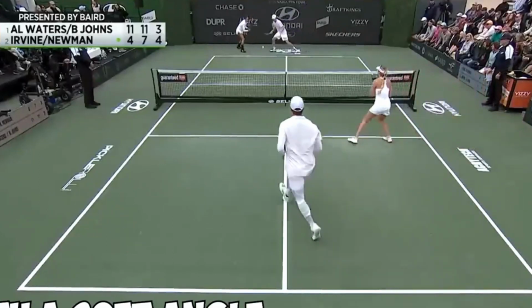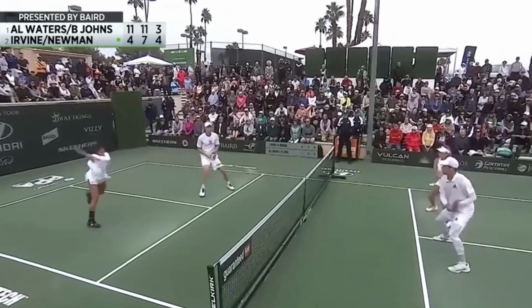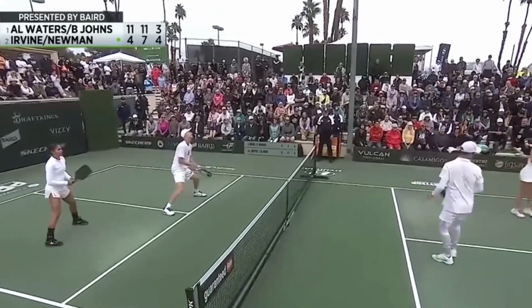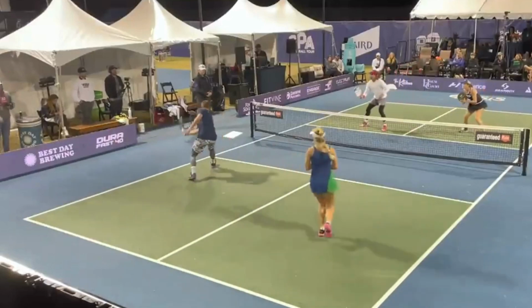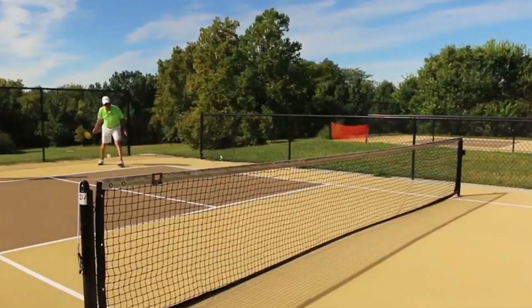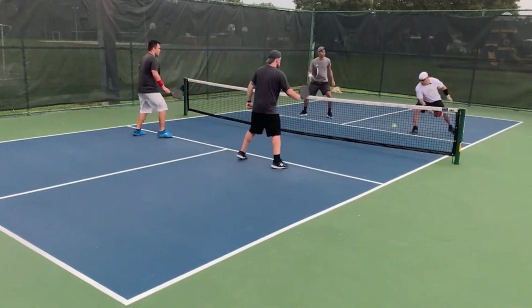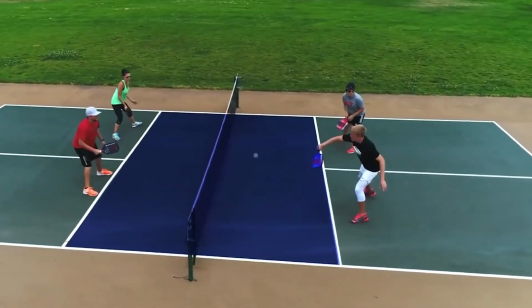Two bounce rule. When the ball is served, the team that gets it has to let it bounce twice before passing it back to the team that served it. After the ball has bounced twice, players can hit ground strokes or volleys. At the start of each point, the 2 bounce rule is in effect. Volleying is not allowed in the NVZ. You can go inside the NVZ at any time except when hitting a volley.